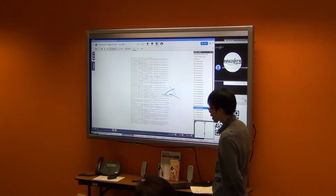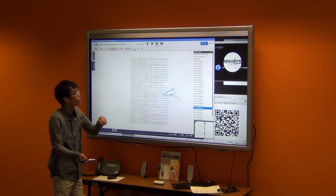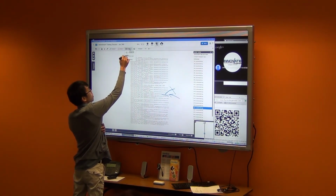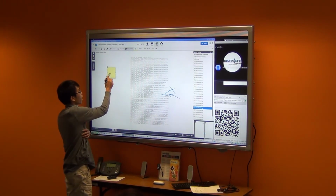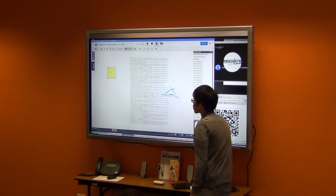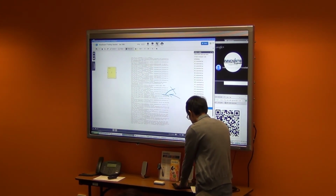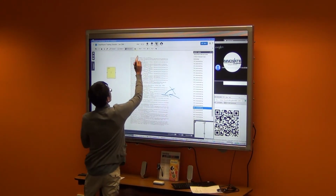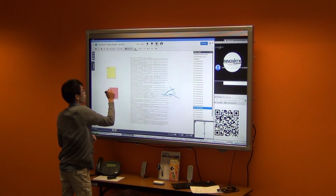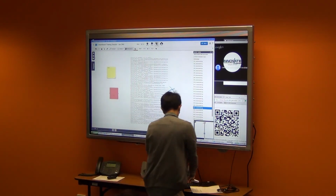Another way you can do it is, at the beginning of the meeting, you can decide which color is who. Like yellow is me. It's kind of weird. It depends on what it is, but if they want to have red, then they can just put it on the side.